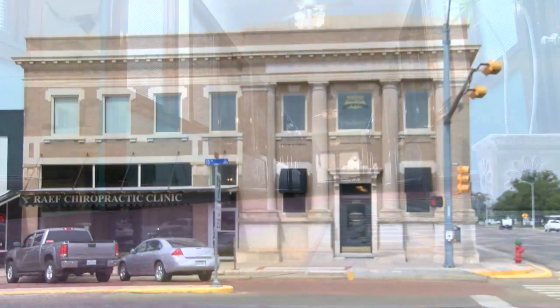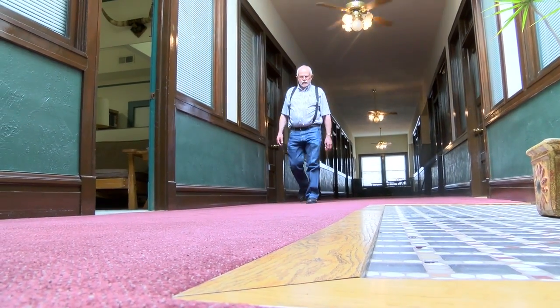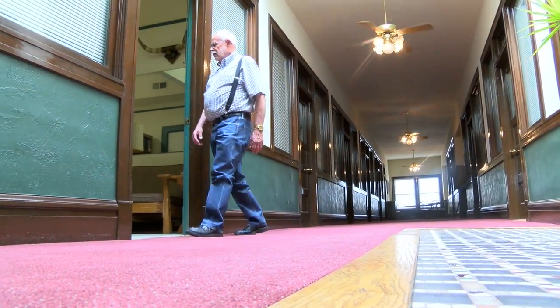Green is a public historian. His office is on the square, above the old First National Bank. He sees history where others may see retail.